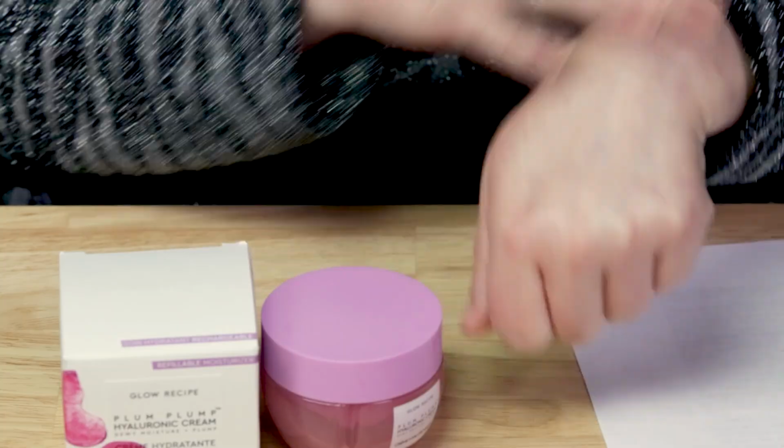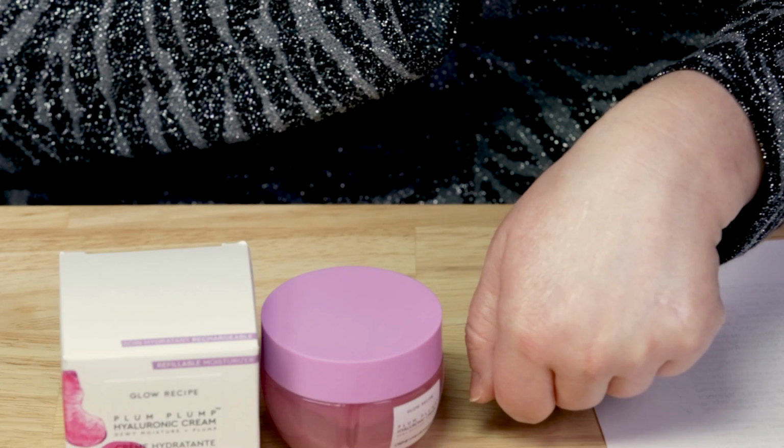In terms of performance, you can see it absorbed nicely into my hand. For those with very dry skin, it might not be enough on its own, but spring and summer, I'll bet you this is going to be just enough hydration and work very nicely under good sunscreen. I'll definitely be using this, probably finishing it up then. It's probably geared towards non-acne prone skin types that are probably on the oilier or normal side.